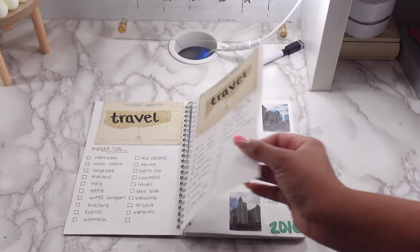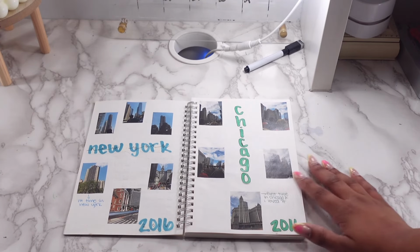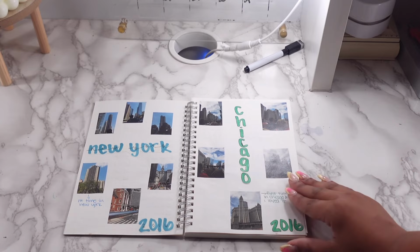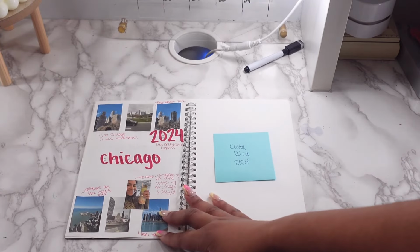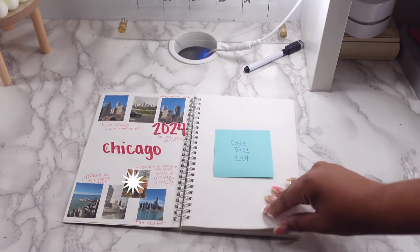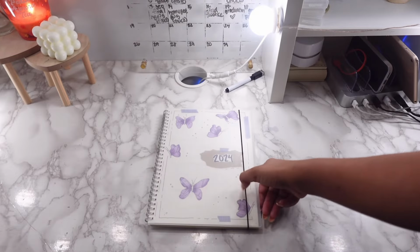Then I finally put places that I've traveled. So New York, I put my favorite ones. New York, Chicago. I've been to Chicago, I think I said 3 times, but it's been twice. I'm gonna go back soon, so stay tuned for that. But I've been to other places like Gulf Shores, Alabama, and other places. I didn't feel like putting it in because I didn't have enough photos.